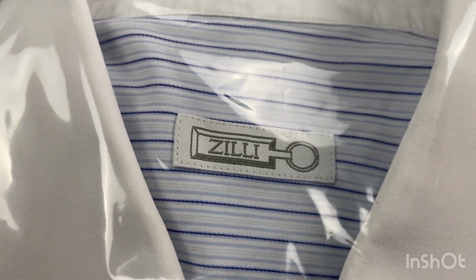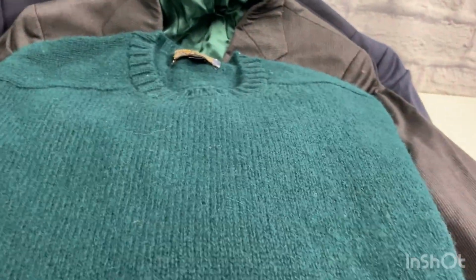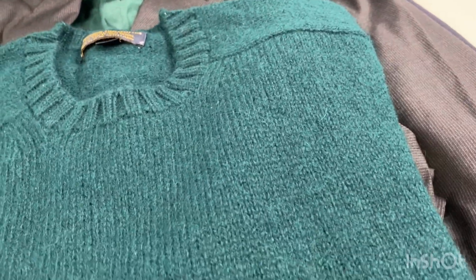The Zilly shirt, listed it, and it sold for full price of $99.99. Always love things when they sell quick. Sometimes you sell slow, sometimes you sell quick.